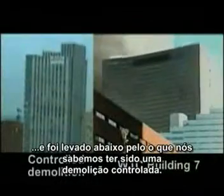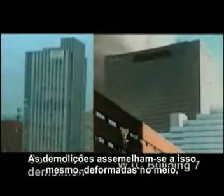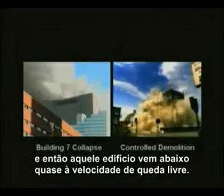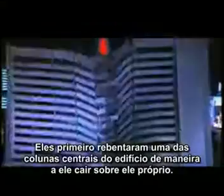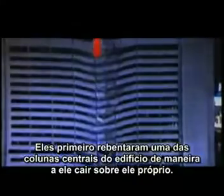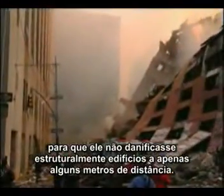And it was brought down by what we know was a controlled demolition. Demolitions, they look just like that. You know, a kink in the middle, and then that building just comes straight down, almost at free fall speed. They first blow one of the central columns so the building falls in on itself. Building 7 had a classic crimp or wedge. Its central column was blown out first, so it didn't structurally damage buildings just a few feet away from it.